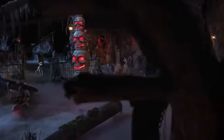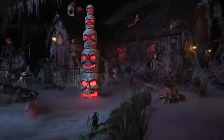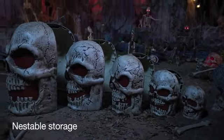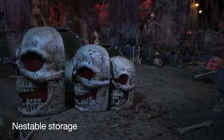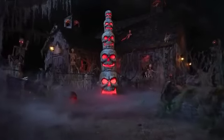When Fright Night is over and the catacombs call, storage is simple. The smallest 4 skulls nest inside one another, and all fit within the largest one for easy entombment.